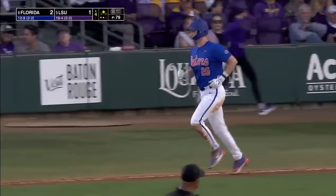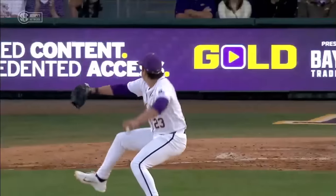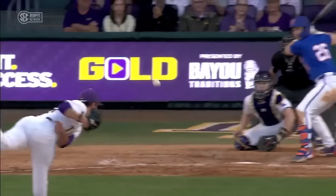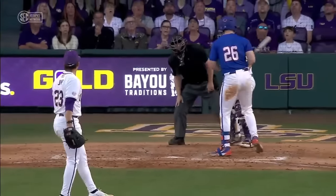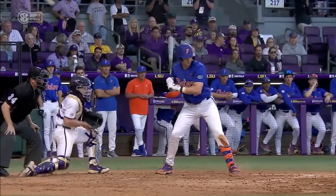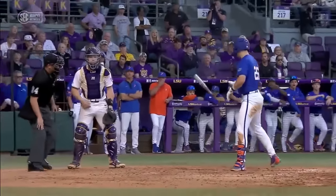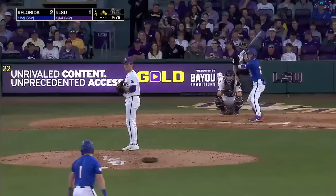Well, Ben, it has been an odd inning for the Tigers. As Jump misses badly with this, he bounces it into the leg of Garrison. And now it's Landon Russell. But a walk, a walk, a walk, a double play, an RBI single, and a hit batter. Yeah, that's four walks and two hit by pitches. So six free passes by Gage Jump.